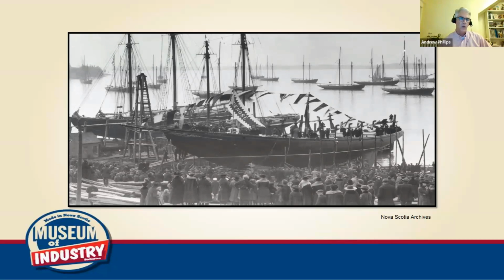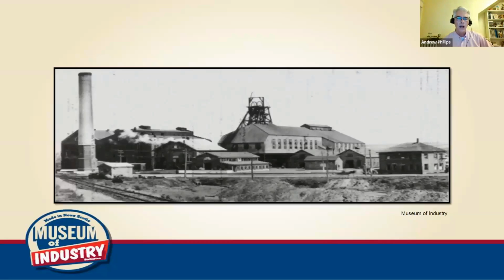So this is really one of those enormous changes that were coming through in Nova Scotia, hitting its peak perhaps with the launch of the Bluenose in the early 20s, but really heading for decline through the middle part of the 20th century. And similarly with coal mining on an industrial scale had been initiated in Nova Scotia in 1928.